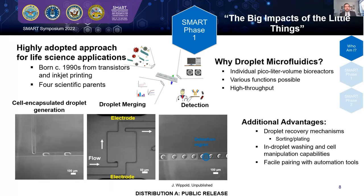Through the miniaturization and automation made possible by microfluidics and nanofluidics, you're able to achieve improved experimental precision, you're able to lower your limits of detection, and you're able to run massively parallel experimentation.